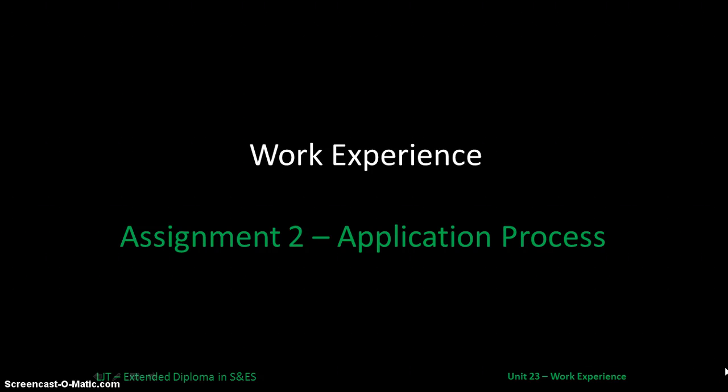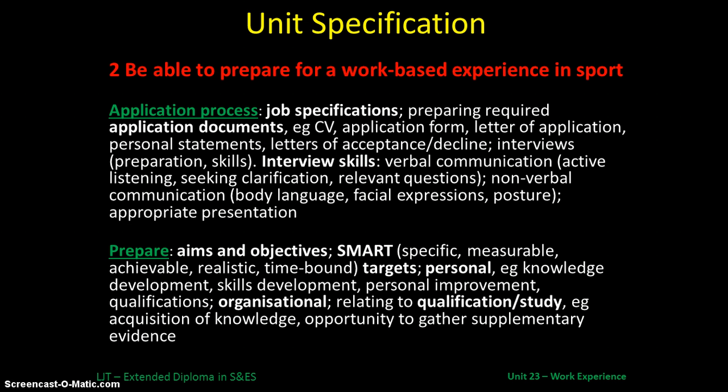So having gone through a process of elimination in assignment 1, you should now have a realistic option for your work experience placement. And assignment 2 goes through the process that you would go through applying for a job, and you're obviously going to apply for your work experience placement.